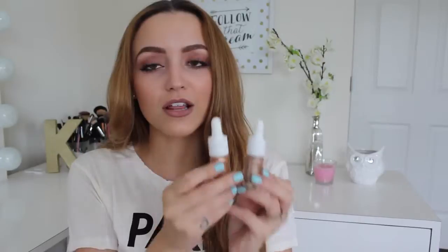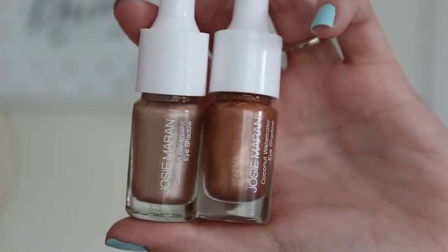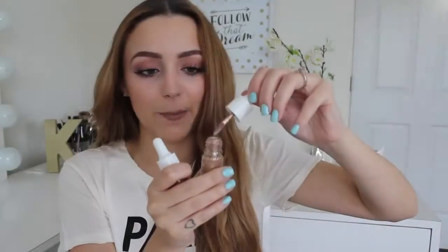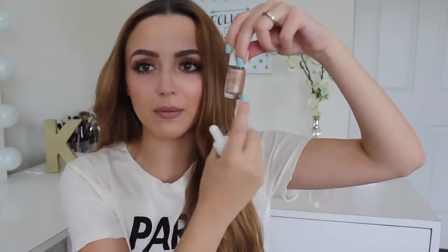So the next thing I've been loving are these Josie Maran coconut watercolor eyeshadows. They are the most beautiful liquid eyeshadows I have ever seen. It kind of looks like a dropper, but when you unscrew the cap, it has a doe foot applicator, so it makes it really easy to put on your eyelids. When you let them sit for a while, it does separate and all the pigment stays at the bottom, and then you have all the liquid at the top. So you do have to shake it up before you use it every single time.